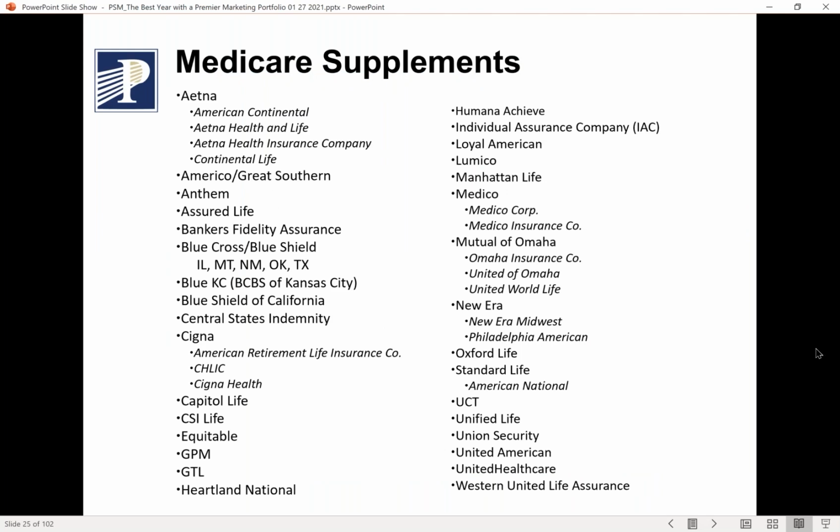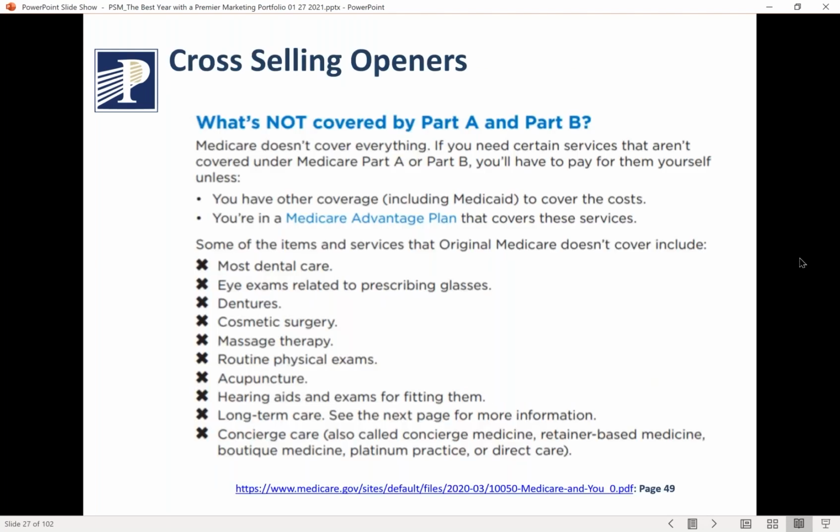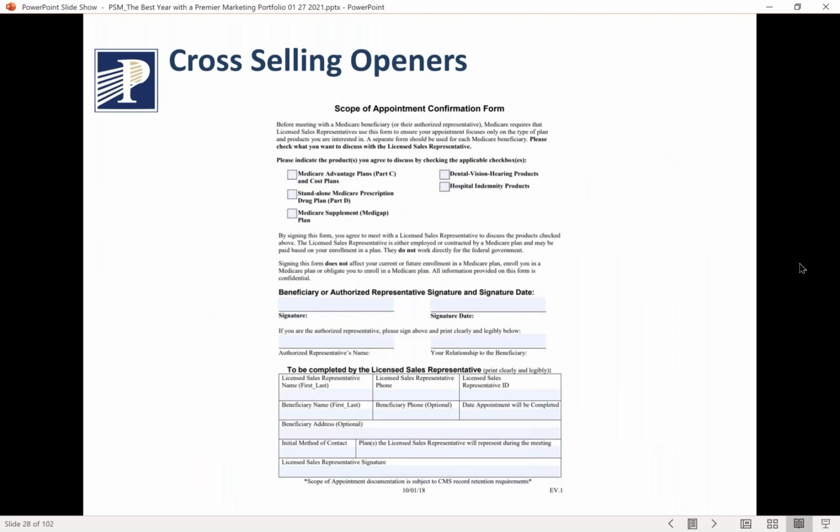When we talk about the Medicare supplement space, we've got a plethora of plans there for you to use. It gives you the opportunity to not only sell based on price, but also an explanation of the different plan types and the different carriers that are available for you in your market. So once again, going back to the Medicare and You guide, it gives us that third-party reference to make certain that we can then discuss additional programs, much as what we did with the Medicare Advantage plan. Any type of Medicare appointment, I strongly recommend collecting that scope of appointment, because many times, even if you're discussing Medicare supplements, they want to talk about their medications, and this is necessary for that discussion.